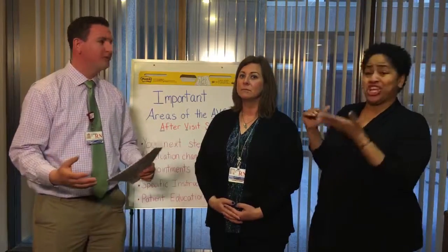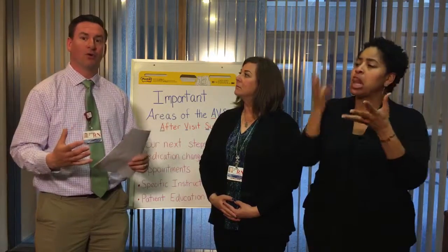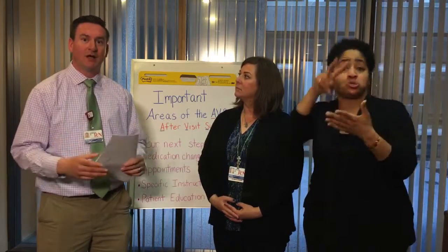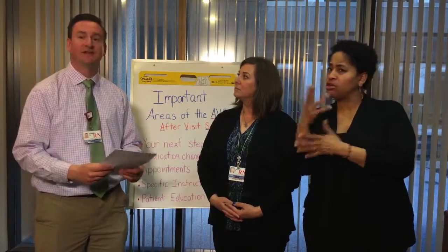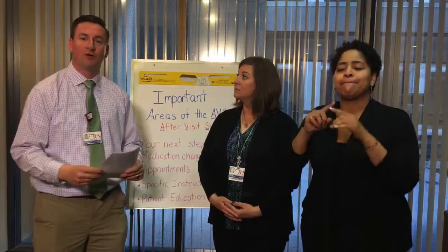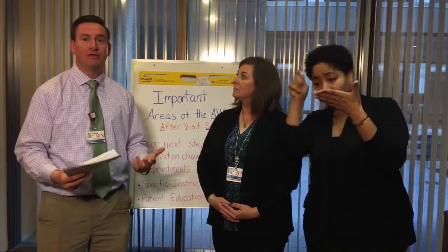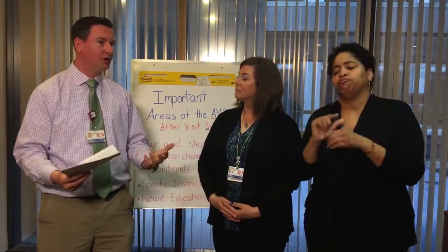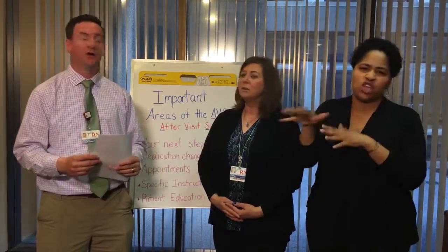So this new and improved version is going to have a lot more white space. It's going to be a lot easier to read. And actually one of the biggest new features is this next steps box. It's going to appear right on the front page of your paperwork, and it's going to include really sort of like a checklist of things you need to do to ensure you're taking care of everything after you leave one of our centers.